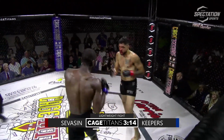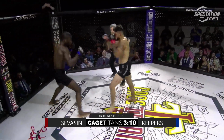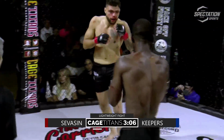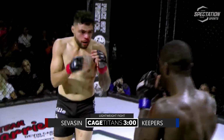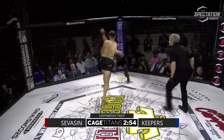Miguel trying to come forward here. Nice body shot from Miguel. Nice. Good combination coming back away from people. Miguel really focusing on that leg kick. Yep, I think he's trying to throw it as he's timing Keepers coming in, trying to catch him off balance. Keepers using that lead uppercut to lead hook combination very well, and he's circling away from the cage very well.